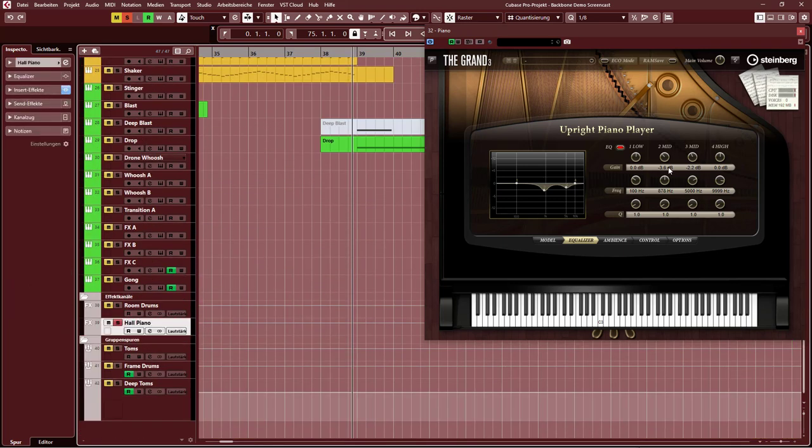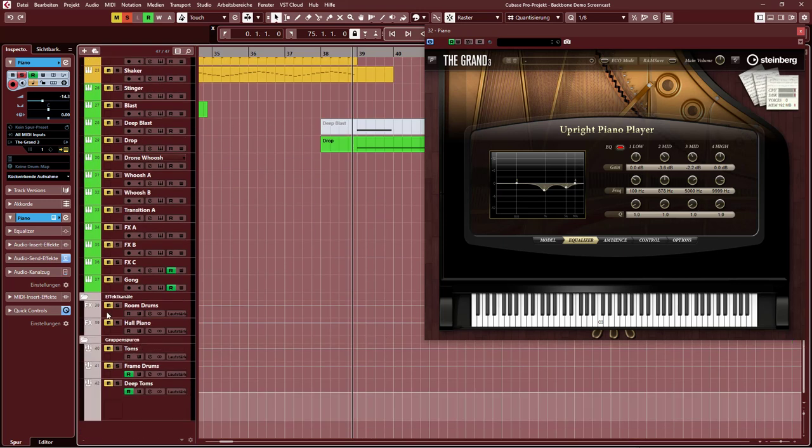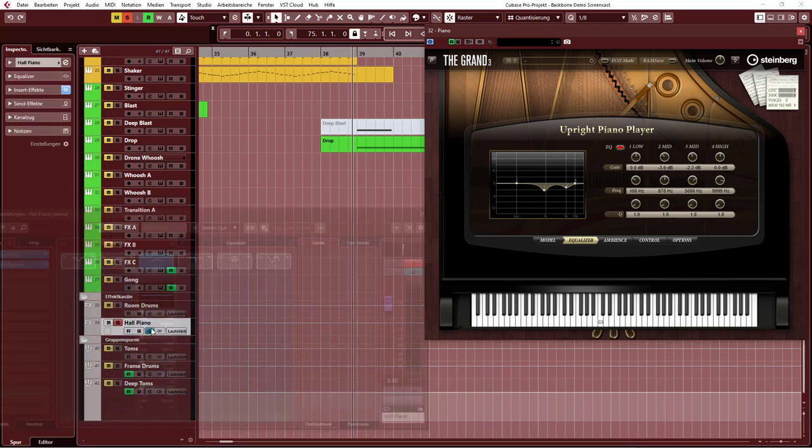You need a really cool layer at the beginning. I wanted to show you that without hall. Okay, that's an upright piano. But as you can hear, the room does the real job. As I'm always saying, room is the carrier for emotion very often. Let's have a look at that.